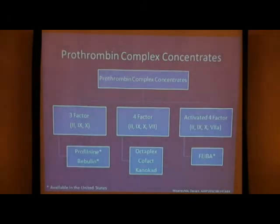When we look at prothrombin complex concentrates, or these PCCs, I think it's important to first understand what these products are and how there are numerous products and how they differ. So there are 3 factor PCCs, those that contain factors 2, 9, and 10, like Profilnine or Bebulin, and these are available in the United States.